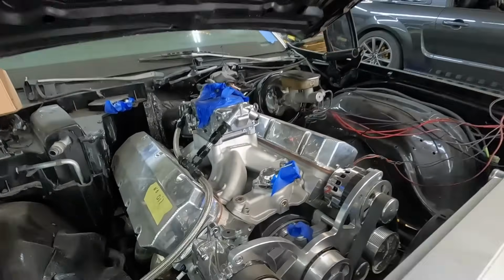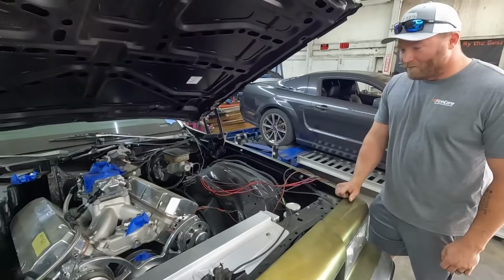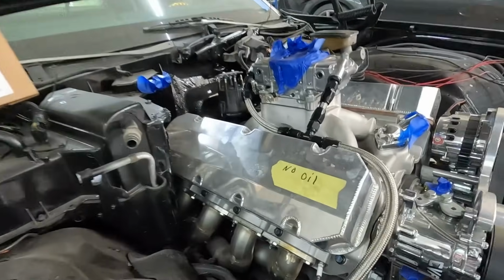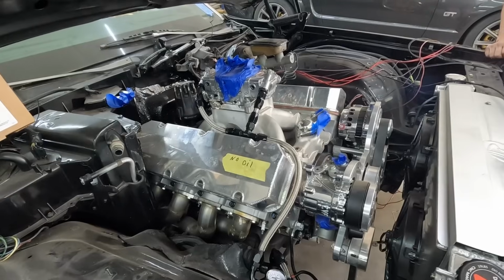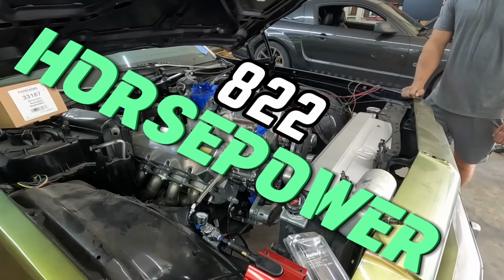But this is what kills me. It's not just wheels and a stereo system. This is going to be by far the highest number naturally aspirated engine that's been in here, and I've had some full-on drag cars. This is 822 flywheel horsepower on an engine dyno.